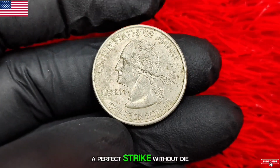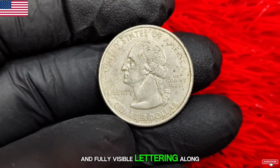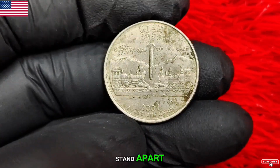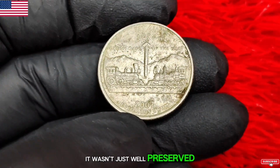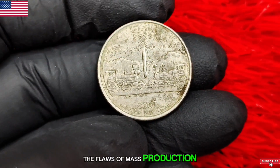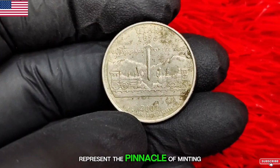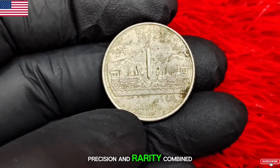A perfect strike without die wear, sharp locomotive details, and fully visible lettering along the rim made this coin stand apart. It wasn't just well preserved, it was nearly perfect, almost as if it escaped the flaws of mass production altogether. PCGS experts confirmed that coins like this represent the pinnacle of minting precision and rarity combined.